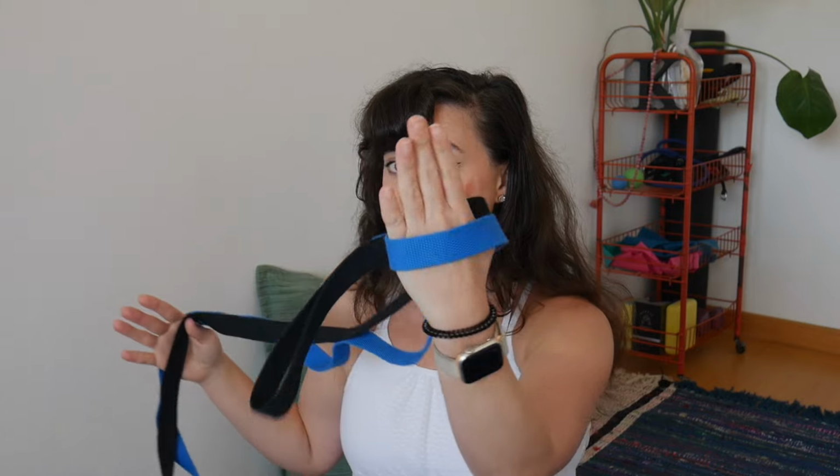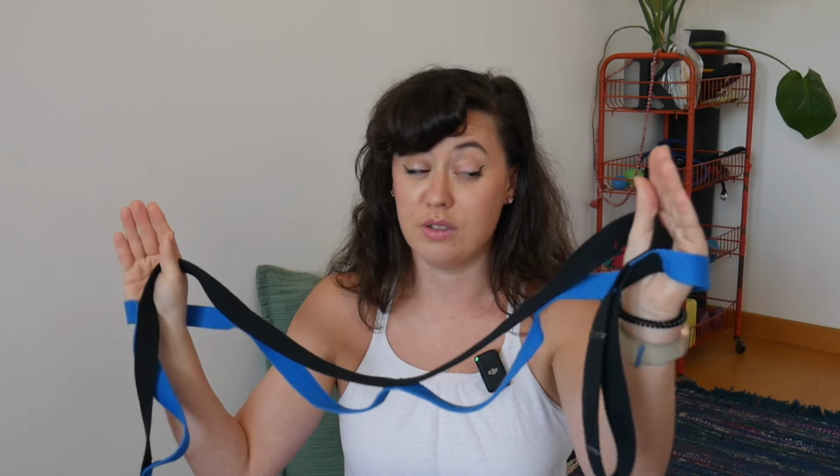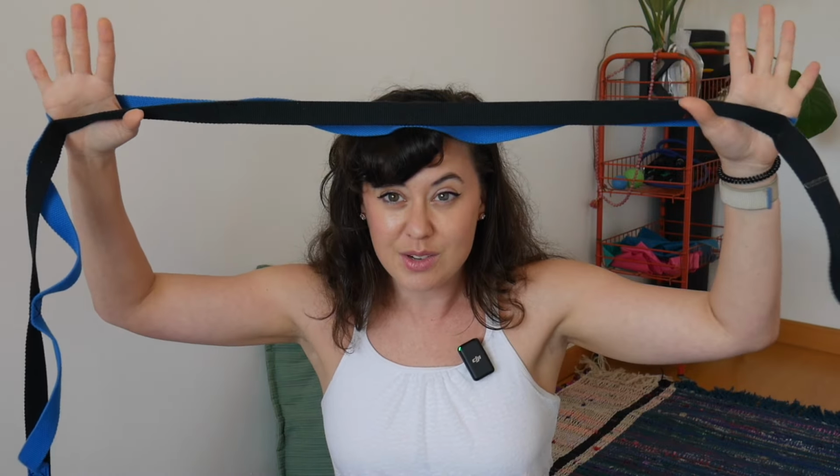For one thing, if we have any hand issues, being able to slide your hand into it means you don't have to hold on to it anymore, which is so much nicer for those of us that do have maybe hand, wrist, kind of issues going on, whether it's carpal tunnel or something else. It's one less place that we have to grip. And then just being able to have the hands in that little space and pull it apart means that we get a little bit more of an active stretch.